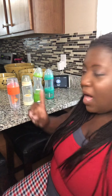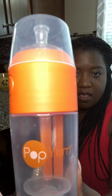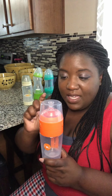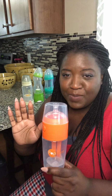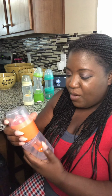And so the first bottle that I purchased was actually the Pop Yum. This was the first bottle that I saw a review on. And when I saw it, I was like, oh my gosh, this is going to help me get more rest at night. So I purchased this bottle. And when I purchased it, I was like, okay, this had to come from the heavens, because it made everything about my day a whole lot better. And so I'm going to take it loose so that you guys can see how it works.